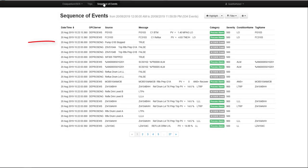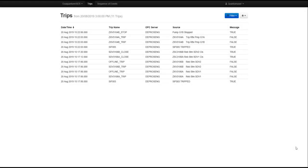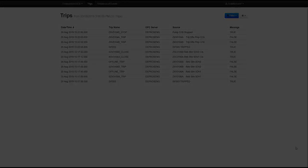SER shows the moment the trip occurs. SER's trip detection engine identifies this trip. The earlier trip which led to this is also shown. This is what we refer to as a parent-child SIF relationship. The parent, SIF 003, is the Depropanizer column sump level low-low trip, and the child, SIF 005, is the reflux drum level low-low trip. In SFM, we provide detail on the individual SIFs, as well as reflecting this parent-child relationship.